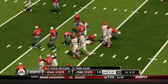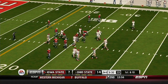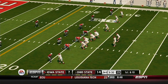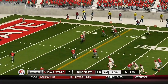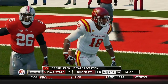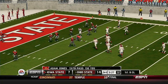He gets to about the 27-yard line. First down. Tackle made around the 9-yard line. I'll tell you something. I'm loving this quarterback's confidence more and more as this game goes on. He's really throwing the ball with some purpose.